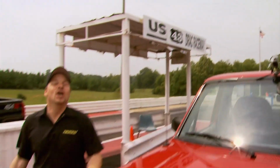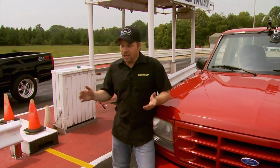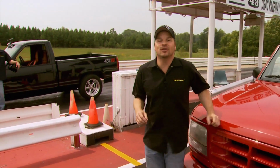Hey, welcome back. Well, guess where we ended up? Yep, we're back here at our favorite racetrack, US 43 Raceway Park in Etheridge, Tennessee. And now that we know how these trucks feel on the road, it's time to see what they can do right here on the track.